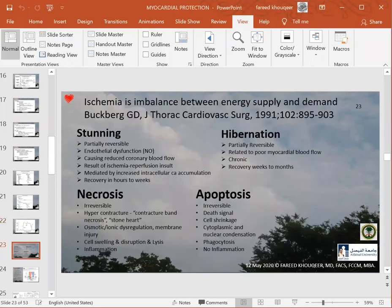Anyway, ischemia is an imbalance between the energy supply and the energy demand, and this was coined by Buckberg in the early 1990s, which is a very good measure for us to go with. There are 4 components of what will happen after that: either stunning of the myocardium, hibernating of the myocardium, necrosis of the myocardium, or apoptosis.